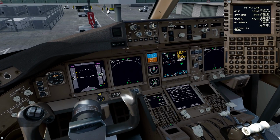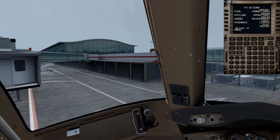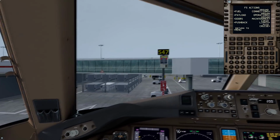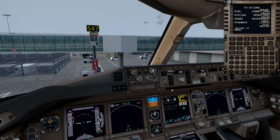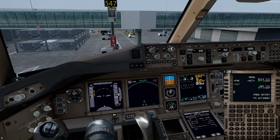I will not bother with GSX today because GSX is suffering from a SimConnect issue. When you start GSX, it just picks a random animation, if you will. So just so it won't look that stupid here on the video, we will ditch GSX today. So then we can actually just close all the doors. So that's done. Just wait for this one so we can arm it. There you go.